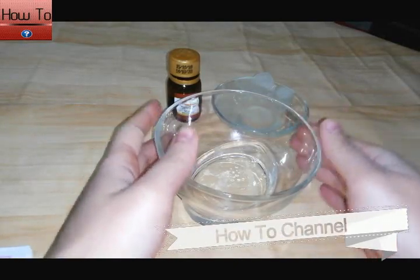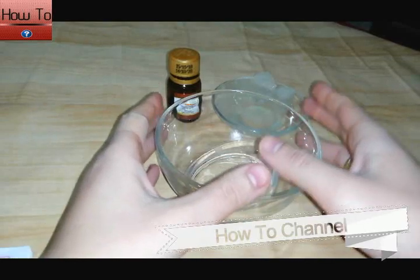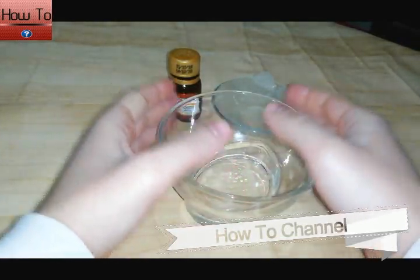Just one use, and I promise, your hair will grow 10 times faster. They will never stop growing.